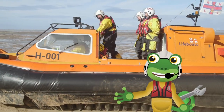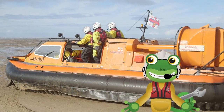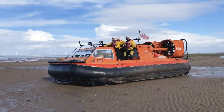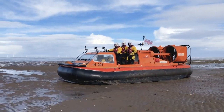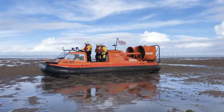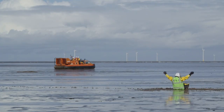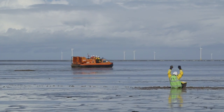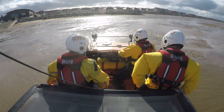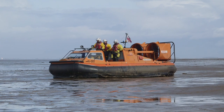It's now time for me to hop off and let the crew do their training exercise. The RNLI is a charity set up to save lives at sea. And these training exercises help the team here get ready for real-life search and rescue missions. So, to be as prepared as they possibly can be, the team practice, practice, practice.